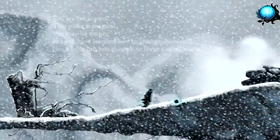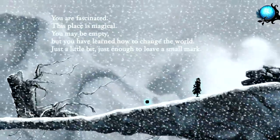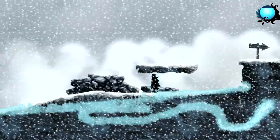I'm not sure how the worlds are connected. This place is magical, you may be empty. You have learned how to change the world just a little bit, just enough to leave a small mark. Okay. Oh, I didn't realize I could draw on all the landscape. That's kind of neat.